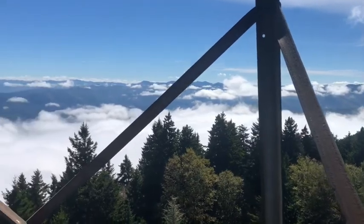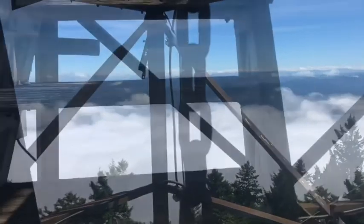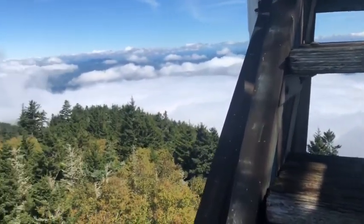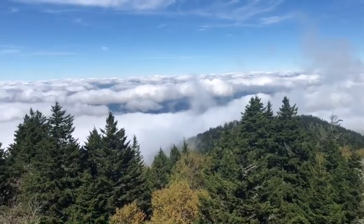Yeah. This is the highest elevation. We are above, in the Smoky Mountains. It is beautiful. Gorgeous.